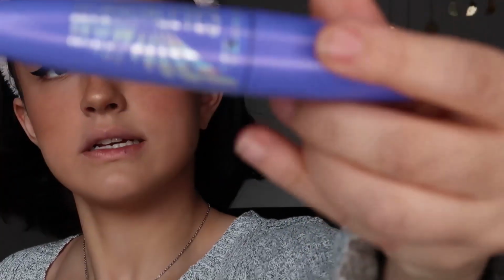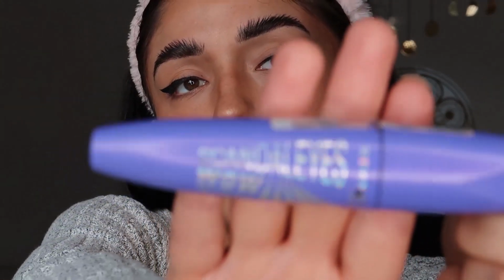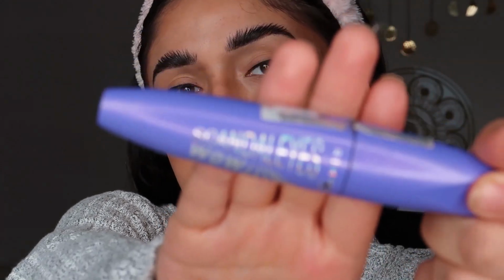Okay, so I'm gonna go in with this Rimmel London Scandalise Wow Wings. And to be honest, I don't think mascaras have that much of a difference. It's a little bit clumpy though. Well, I kind of like that look.